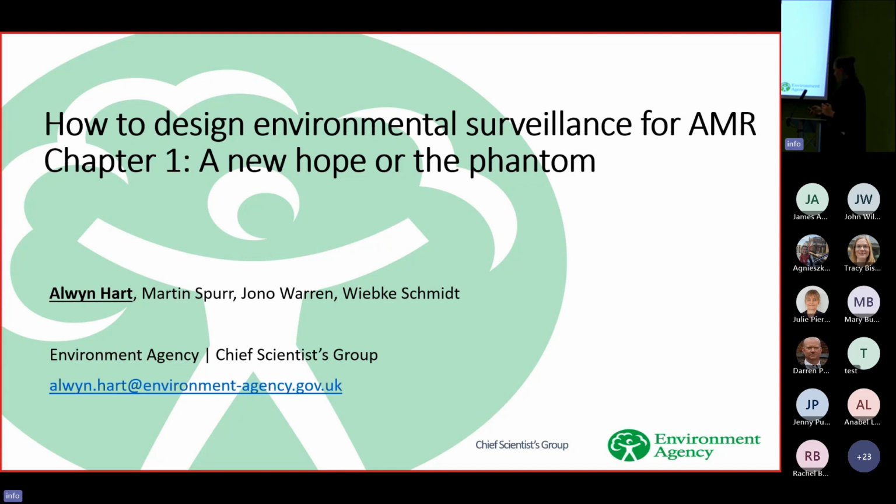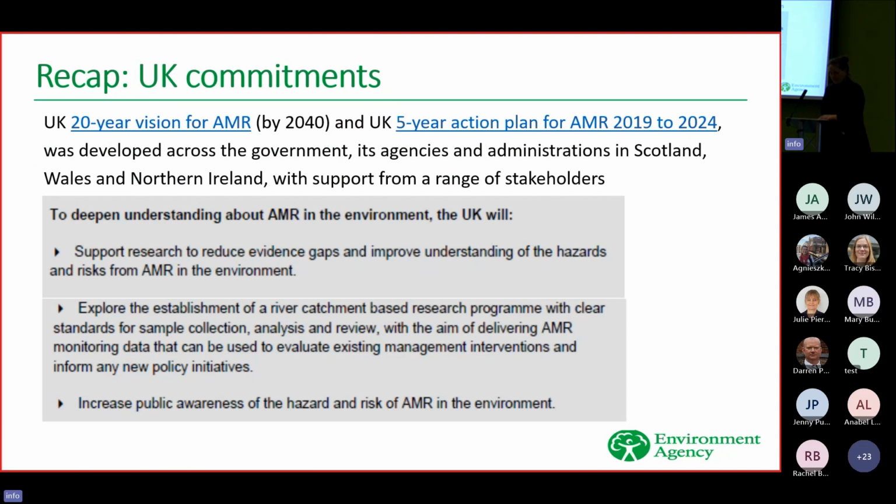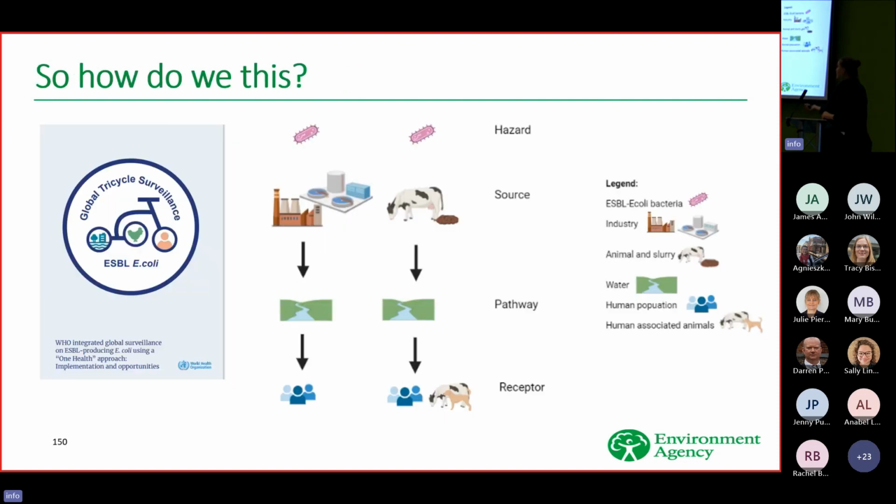So to kick off, let's remind ourselves where we started, because sometimes it's easy to forget. And that is, we had the National Action Plan, which comes to an end now, which had a specific commitment to explore environmental surveillance for AMR. And this is in line with other international calls on organizations, such as from the World Health Organization and the United Nations Environment Programme.